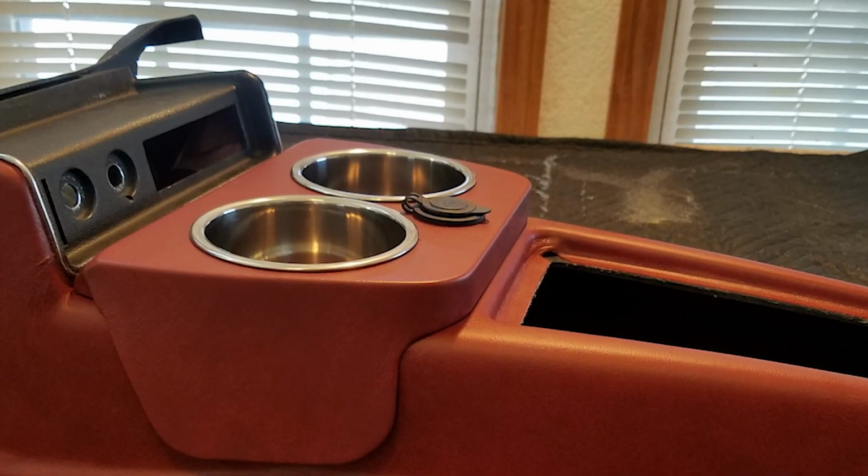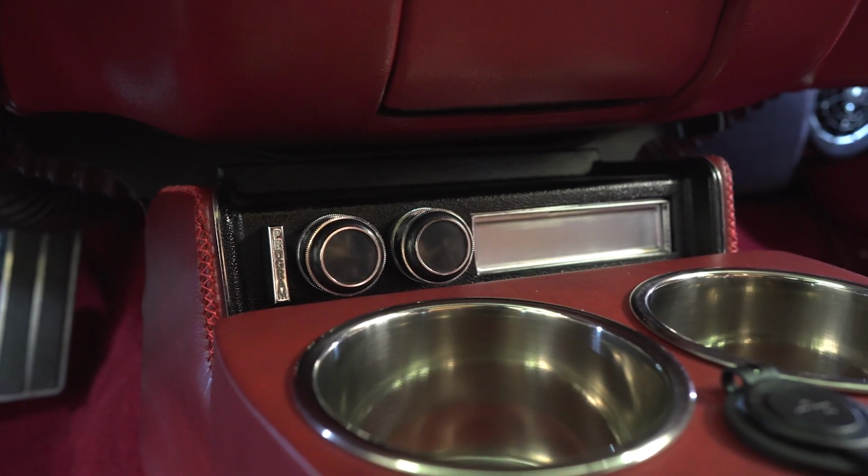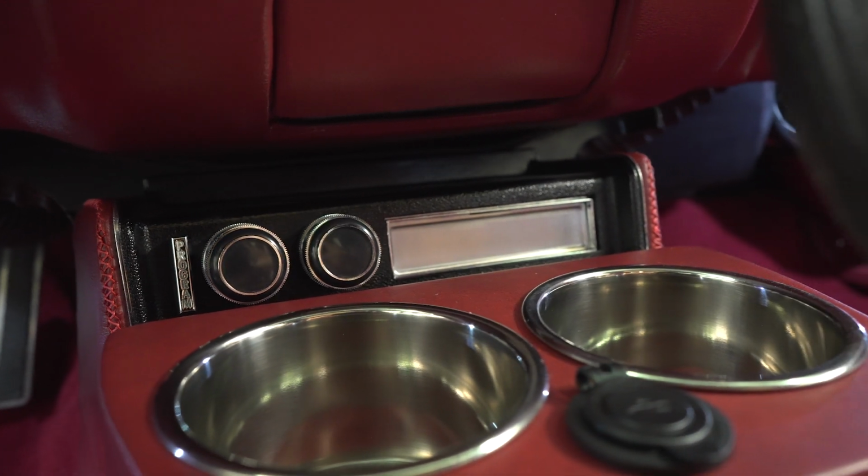because cup holders weren't a standard option in 1977. And driving these classic cars, you often don't realize just how convenient it is to have a cup holder right next to you.